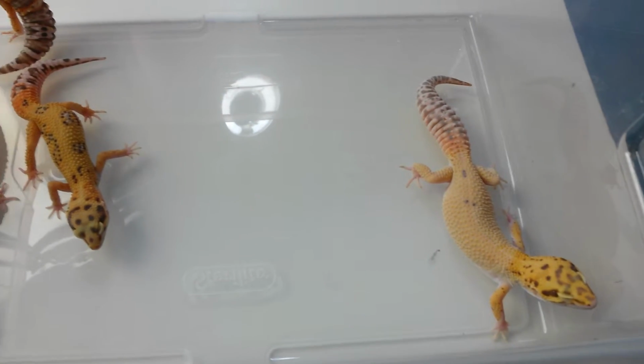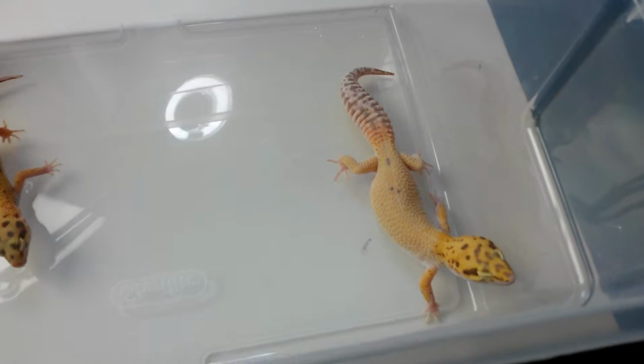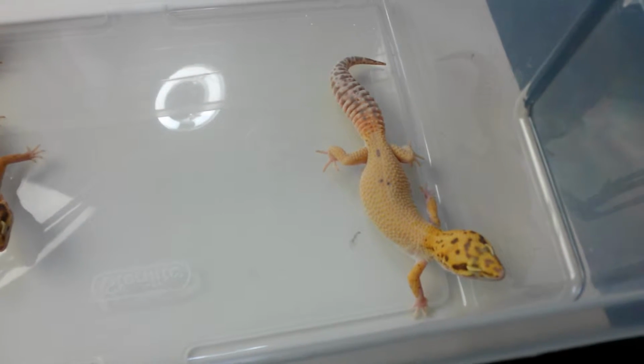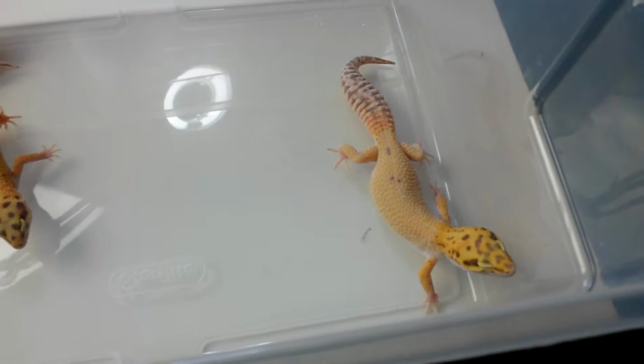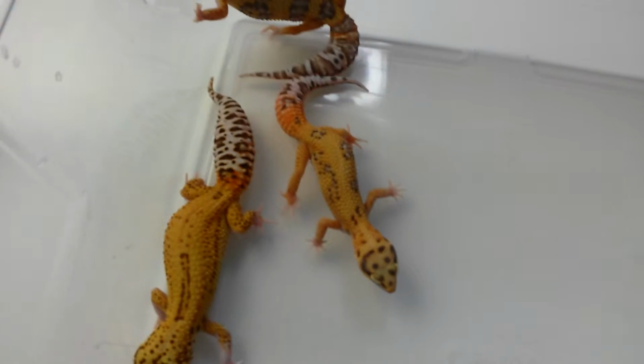So here they are. That was a little bit of stuff. This one right here that you see in the corner is a patternless. I must have been daydreaming when I brought her out. She's shedding. That's why she's that color. But she's like a hypo radar.